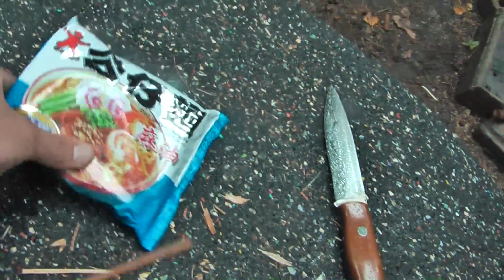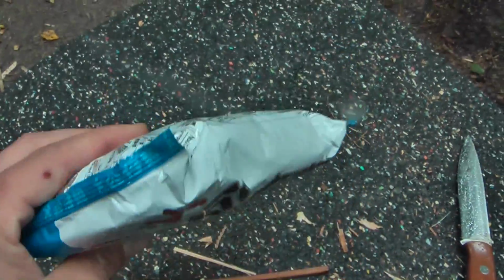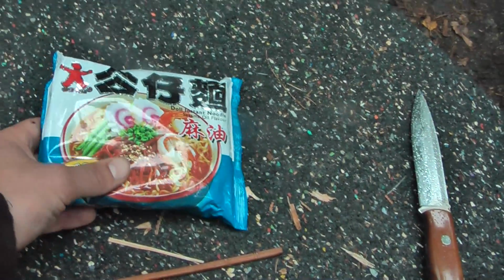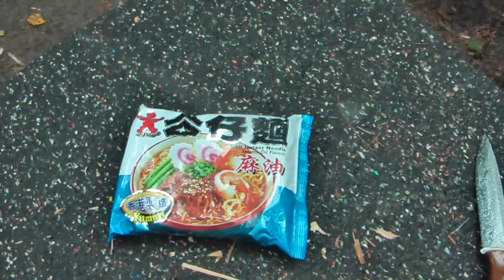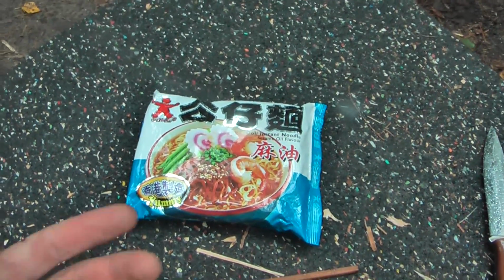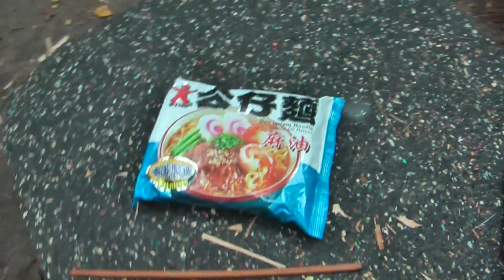The only problem I find with the noodles is that they're not really that filling. So while you're in the woods, you can look for wild vegetables to put inside your noodles to make it more filling. So that's exactly what I'm going to do.